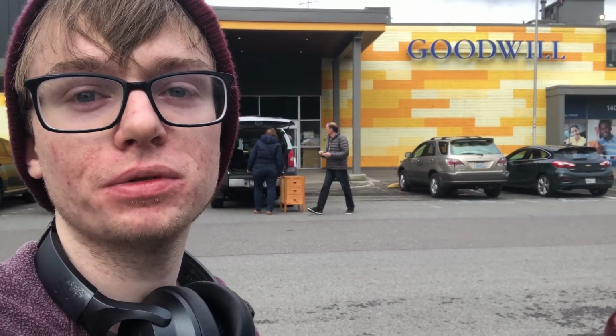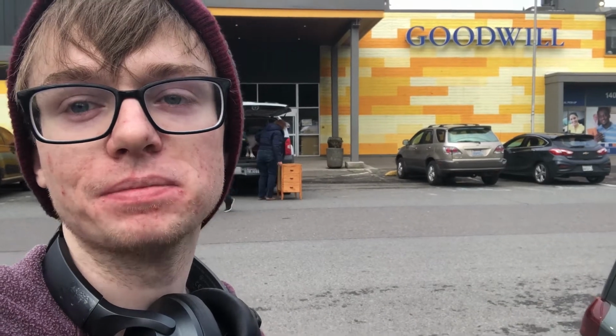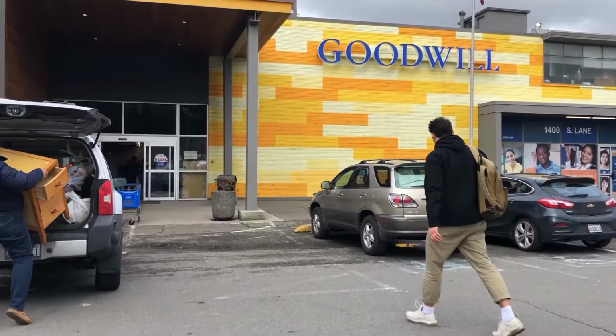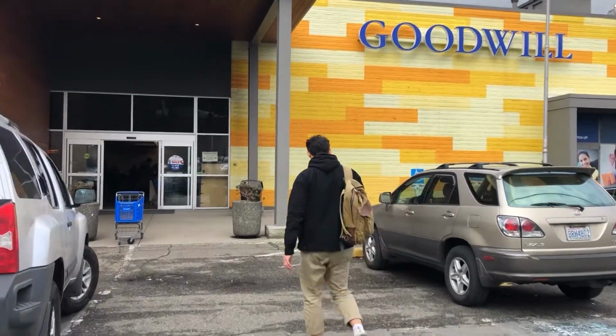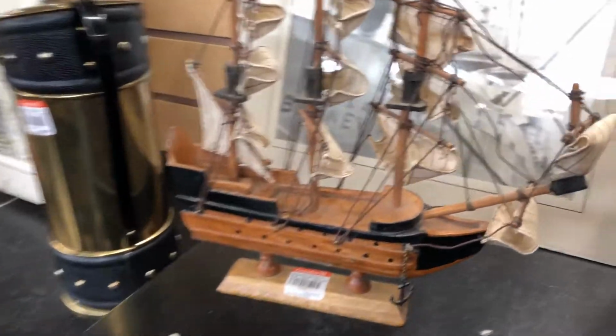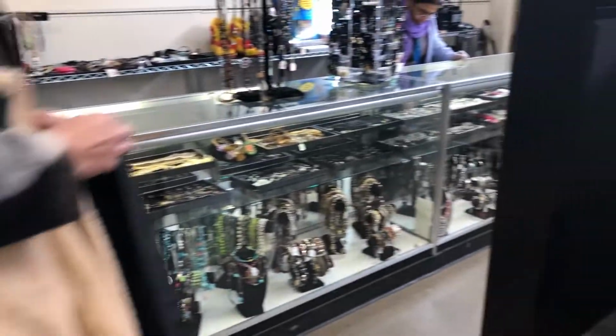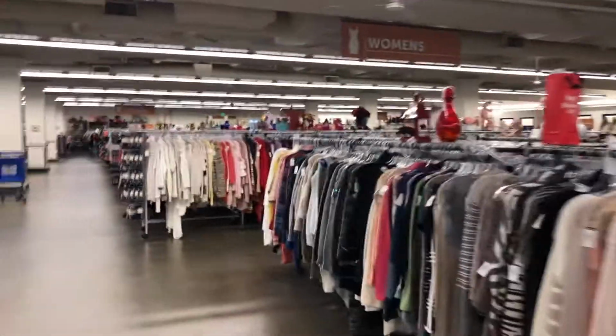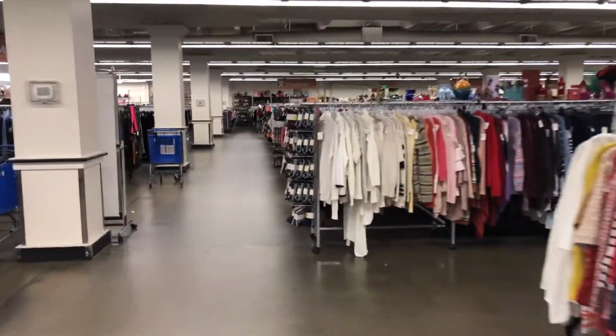This is the big Goodwill on Lane Street down by the stadiums. As is my usual, I'm here to look at the collectibles and the electronics areas. There's some cool ships, but other than that, nothing in the collectibles area really caught my attention today. If you aren't familiar with it, this is basically the Goodwill headquarters for the area. So it is absolutely massive.